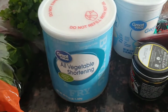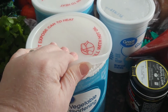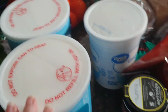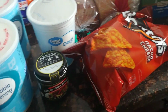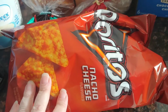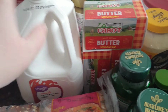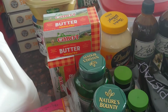And then I have 2 things of vegetable shortening because I want to do a project with these. I don't know if I want to tell you because I don't know when I'm going to get to it, but that's for a project. And then a can of the Better Than Beef bouillon, one thing of Greek yogurt, plain, fat-free, a thing of Doritos, a thing of sprouted whole grain bread, a thing of sourdough, a gallon of milk. I wanted a half a gallon, but they didn't have it, so they gave me the whole gallon for the same price, and it is organic whole milk.